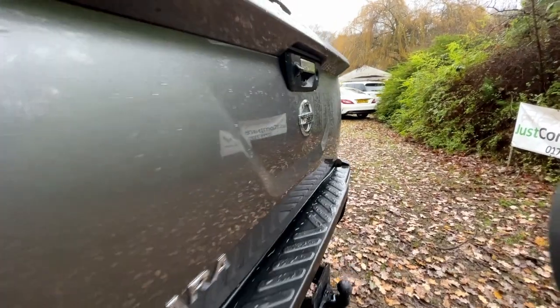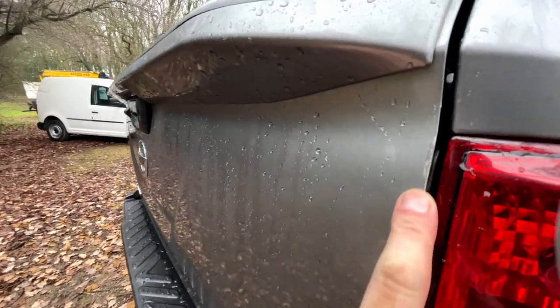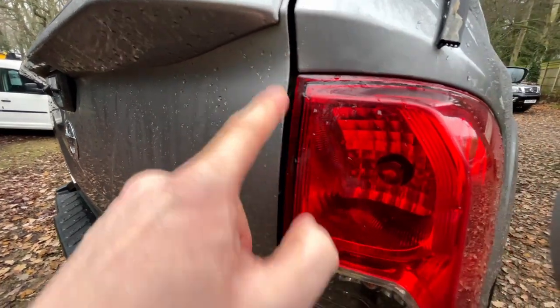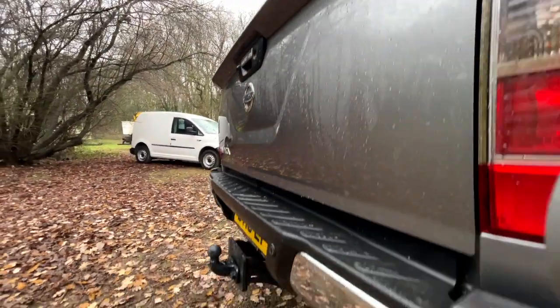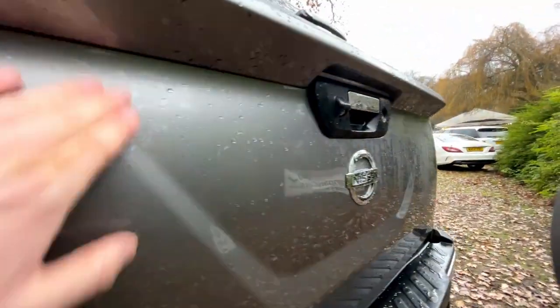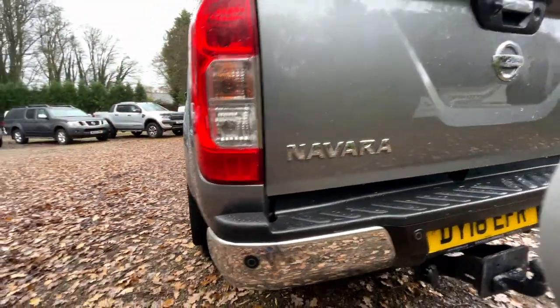Right, so tailgate is in nice clean condition. A bit of damage, a little bit of something there on that edge. I don't know what that is. Feels like it's something on it rather than something that's been taken off it. It might be a muck, might be a little bit of paint that's come off it, but it's nothing serious anyway. So the actual tailgate itself's in good condition. I can't see any damage on it. There is a little mark there, look. Can't see anything else. There's a little mark there as well. But other than that, that's it. Nice clean condition.